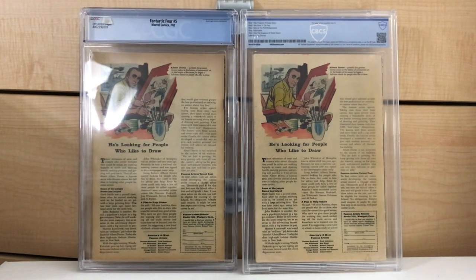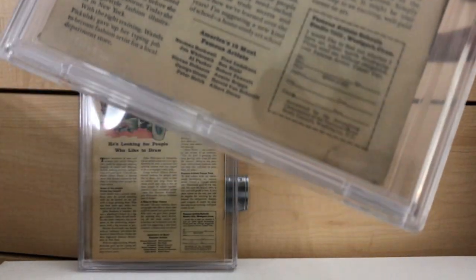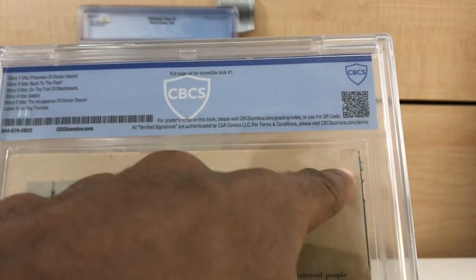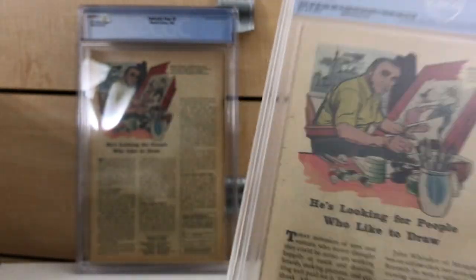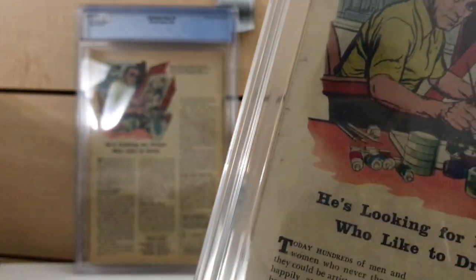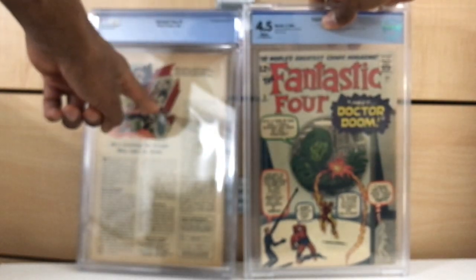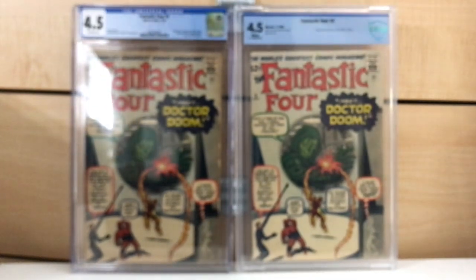I think the main issue with the CBCS is the back, because you got this tear. Ooh, you see that tear right there, and there's another one right here. You know what I'm saying? And you can see some little rips along the edge here. So I would say if this back were transported to the back of this one, I would probably have gotten a higher grade. But yeah, I think it all evened out.